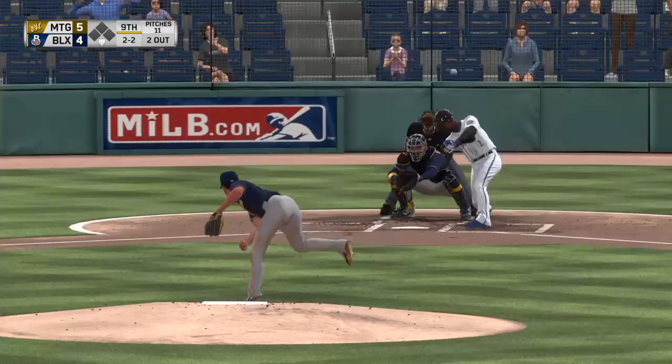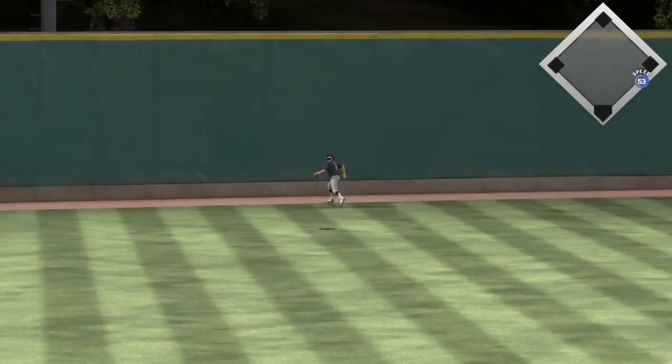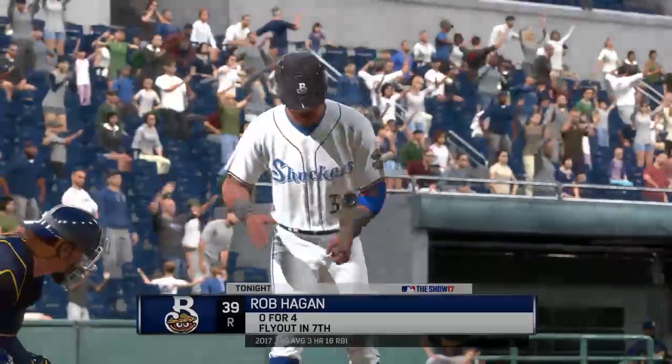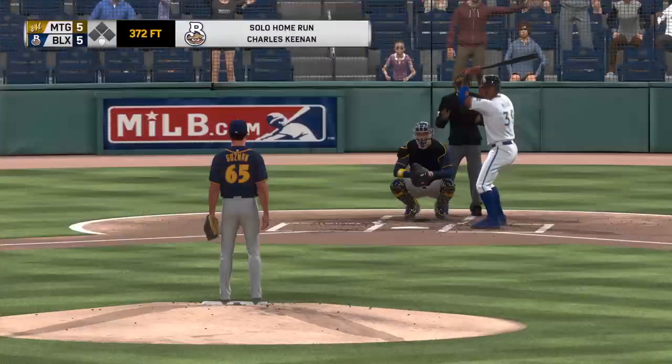Here it comes. There's a swing, and he sends a ball high in the air into left field. Pitts racing back. That one is out of here. This game is tied. Now batting. Coming to the plate now, Rob Hagan.